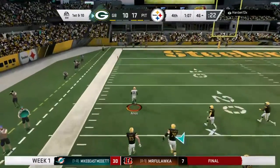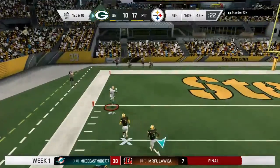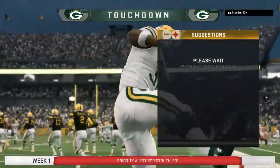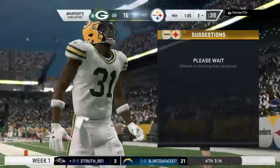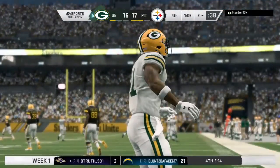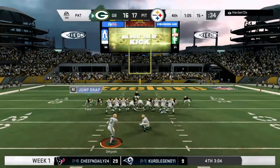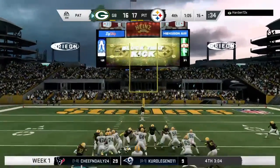He's got daylight past the 20. And into the end zone. It's a pick 6 and a Packer touchdown. And a great return as they're finally able to take him down. Well, we know this defense has athleticism. Spots like that prove us right.